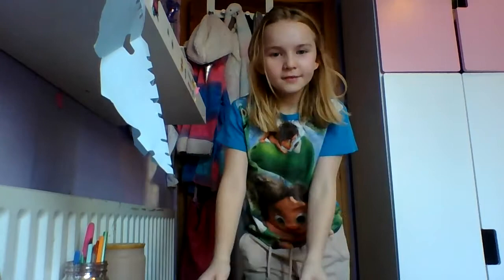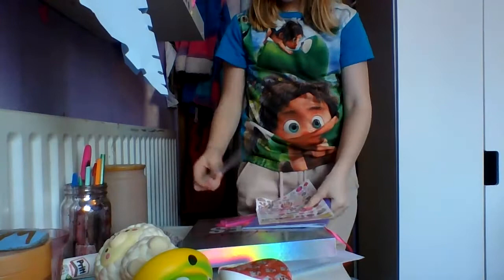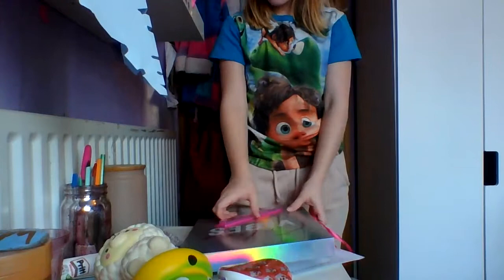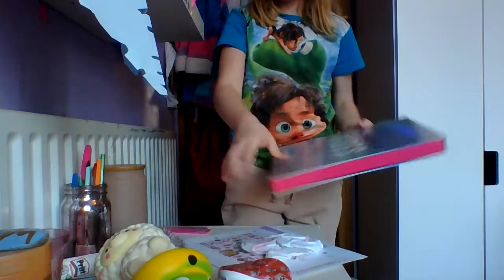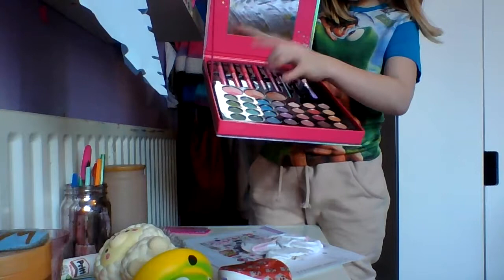So yeah, first thing that I've got is, I'll just move the camera down so you guys can see. I've got just some stickers, this book, a Christmas card, a lot of Christmassy stuff because I was definitely active in Christmas. A ruler which I need for school, homeschooling, and look at this. This is eyeshadow blush, darker blush. I use that as bronzer. Don't know what it is though.